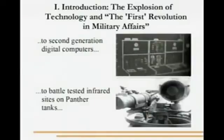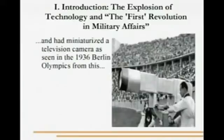To second-generation digital computers. This is a computer that was in the Deutsche Reichspost, up and operational circa 1943. Had about the same computational power as the post-war American ENIAC. And incidentally, it's a lot smaller, and we'll see why in a moment. Battle-tested sights, infrared sights for night vision on Panther tanks, which were a bad piece of work to begin with. And these were deployed actually in the Battle of the Bulge. We had the unfortunate happenstance to run into some of these during the Battle of the Bulge. Night vision in 1944, battle-tested, combat deployed.